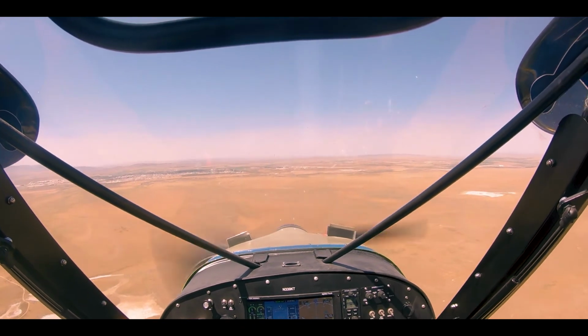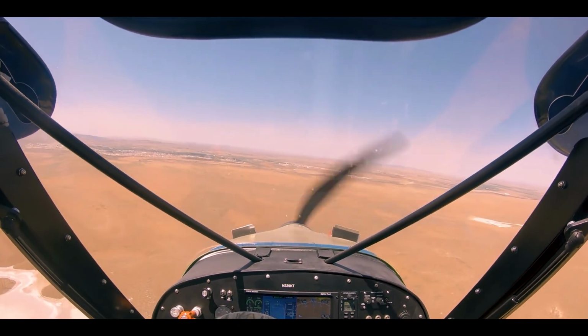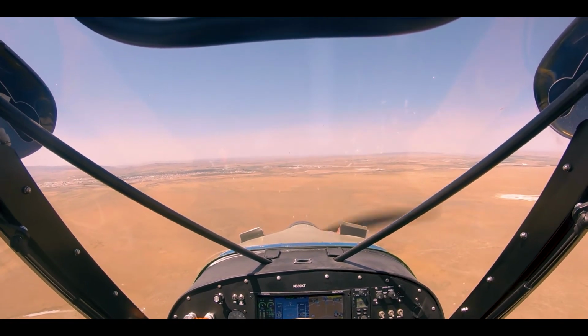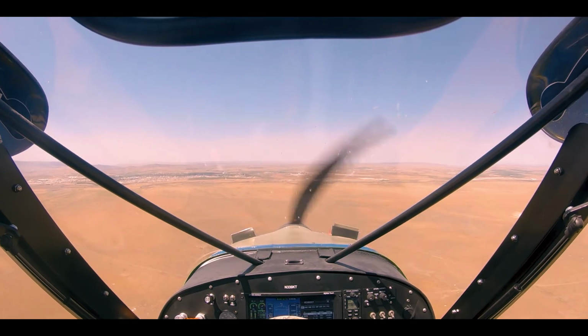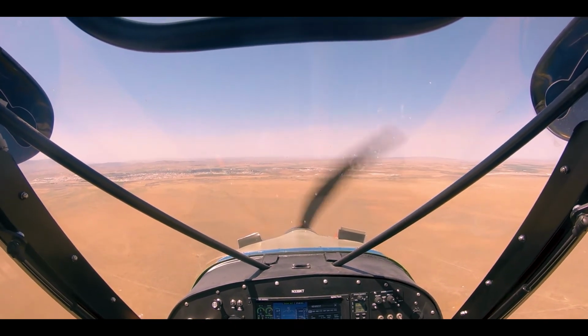Casper Tower, Citation 63 Juliet Golf, 321 Alpha 7. Juliet Golf, Casper Tower, runway 21 cleared for takeoff, wind 210 at 4. Hit direct to, or turn on your departure. We have a Casper runway 1 mile off of departure and southbound.